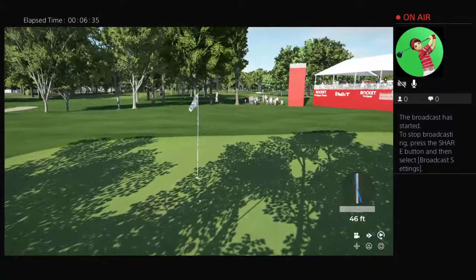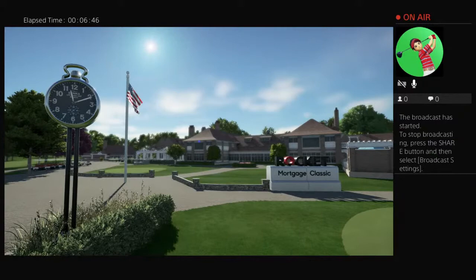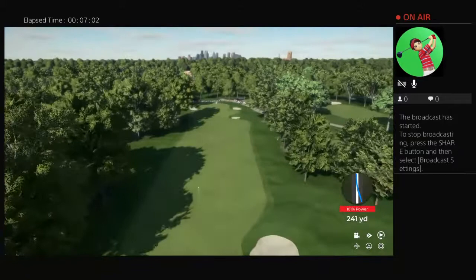All good putters accelerate through the ball. Nice stroke. And down she goes. No movement up or down on the leaderboard for this player. Teeing off here on the 12th hole. This one's looking good off the tee. That should find the short stuff.